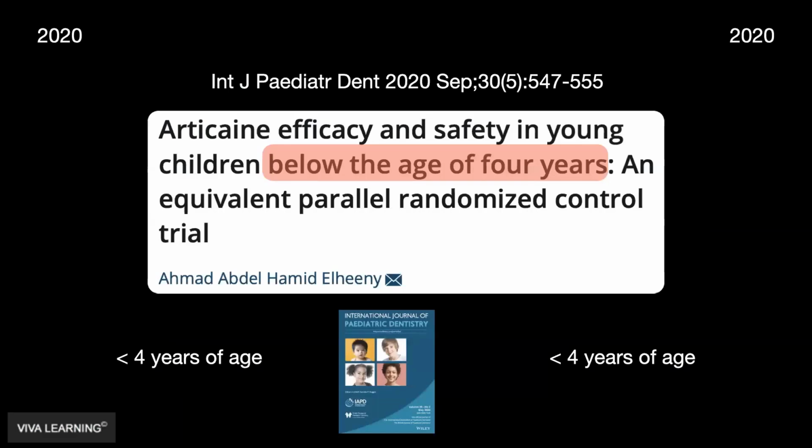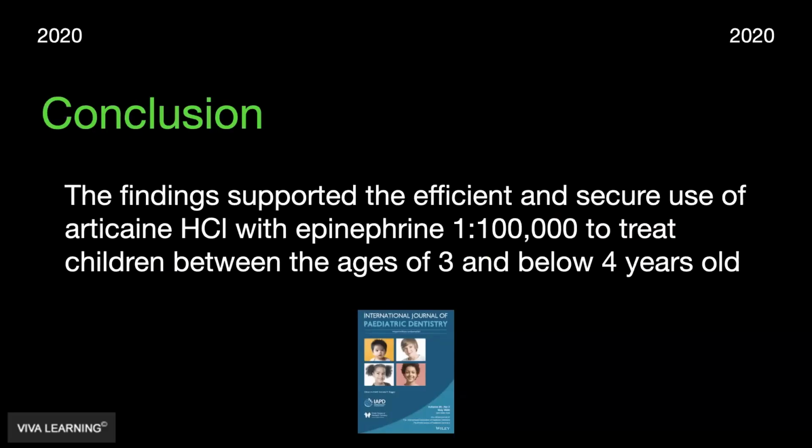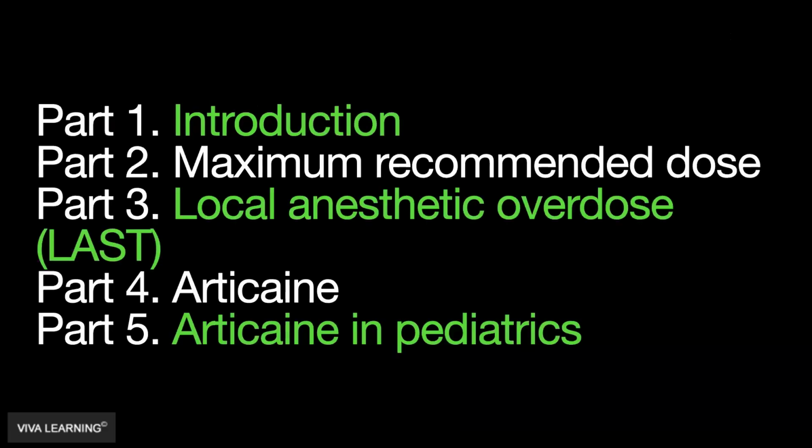A paper from 2020, more recent, again, using articaine in patients who are below the age of 4 and using it in pulpotomies. Basically, they're saying that yes, articaine is a safe and effective local anesthetic for pulpotomy procedures in children who are below the age of 4. So with that, I think we have a little bit of time left here for some Q&A.